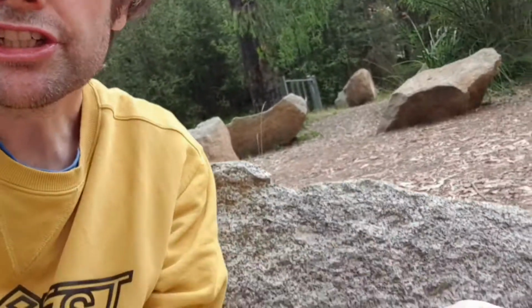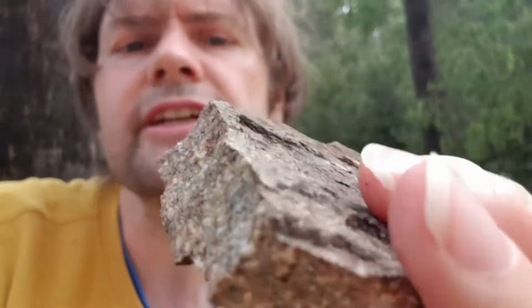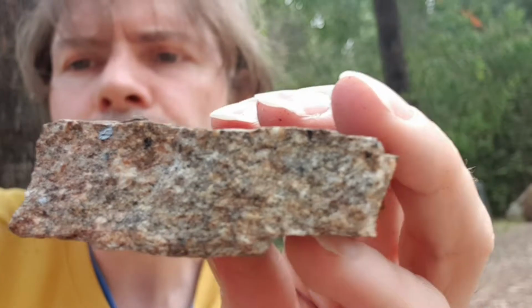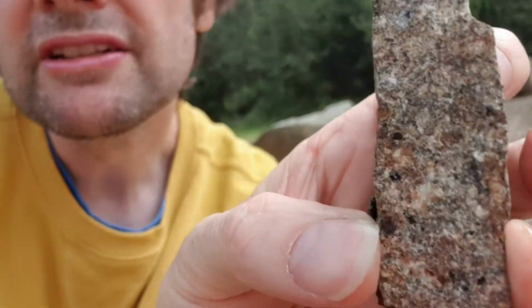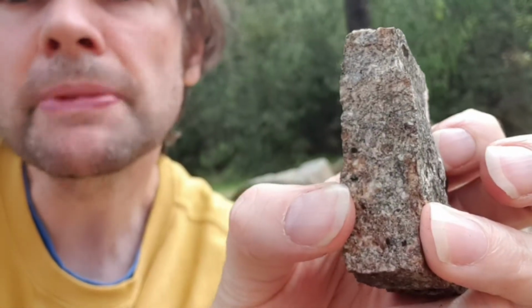So here I have some rock. This is the rock of the area. So this rock here, that's at the park, it looks like granite. So this is not the original rock here. This one's from towards the creek. And you can see it has large crystals. So here, that black crystal there, that's mica. That's quite a large mica crystal. We have white, which is the feldspar. The greys would be the quartz.